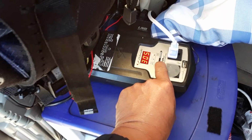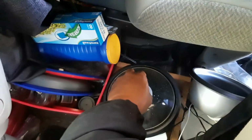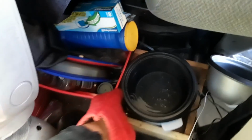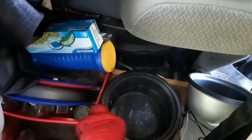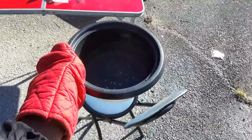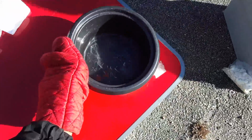And try to shut this guy off here. So the inverter is now off. And now it's a matter of taking the hot water, and he's gonna try to add it to the food packets and see if we can't get the food to rehydrate. I'm curious as to what it's gonna taste like. This can be very interesting.